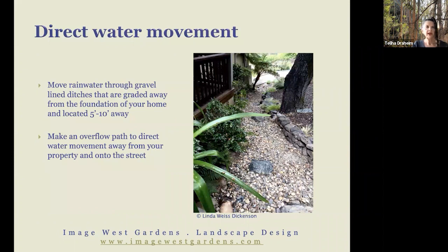Here is an example of how the water was directed away from the house. And you always want to grade your ditches away from the foundation and locate them 5 to 10 feet away. You don't want any water getting near your foundations. And also direct overflow paths. Create overflow paths to direct water where you want it to go.